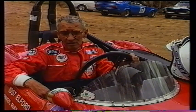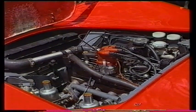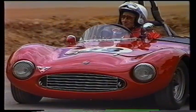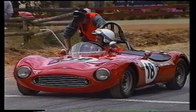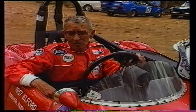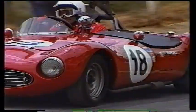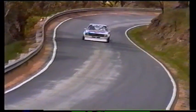Mine runs on a Ford Prefect, a 100E side valve Ford mechanicals, engine, gearbox and differential. They also had them with Singer, with Simca, a wide variety of engines. There's altogether about 13 of them in Australia, mostly up in Queensland, 2 in New South Wales, 1 in Victoria, 1 in West Australia, and that's about the story of the KM200.